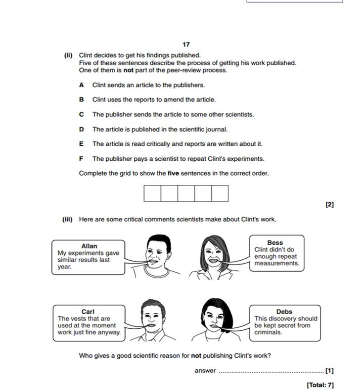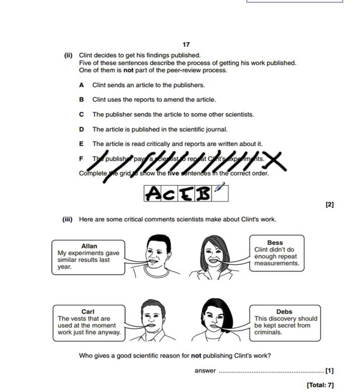Next question. So this one is all about the peer review process. And there are 2 marks available for this. And we get our first mark if we identify that F is the wrong one. Where it says the publisher pays the scientist to repeat Clint's experiment, that's not part of the peer review process. So you get 1 mark if you disregard this part. So if you ignore that, then you get 1 mark there. And the order that we should have got is A, C, E, B, and then D.